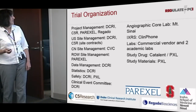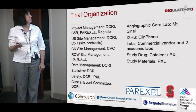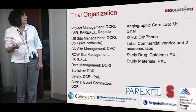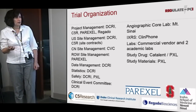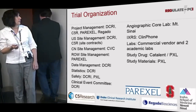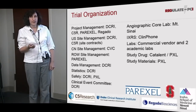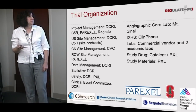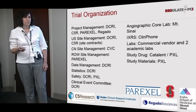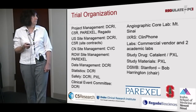We also were involved in an angiographic core lab, which was at Mount Sinai Hospital. We had several vendors. ClinPhone did our IVRS. We had a commercial lab managing our allergic reaction samples, as well as all of our other biomarkers. We had 2 academic labs involved. The drug was done by Catalent, which is a subsidiary of Parexel. Parexel also did our study materials, and Stanford did our DSMB for us.